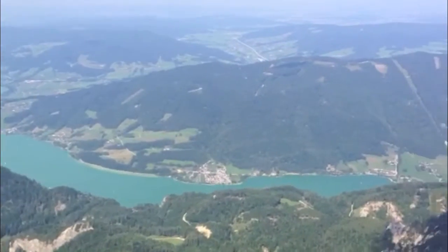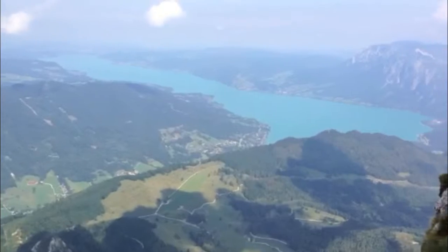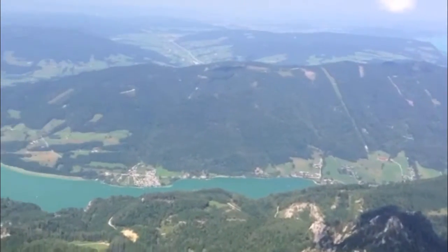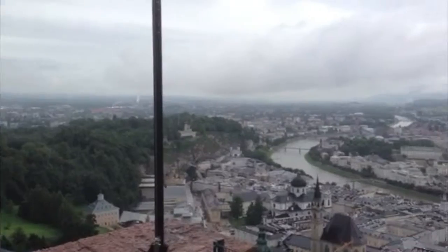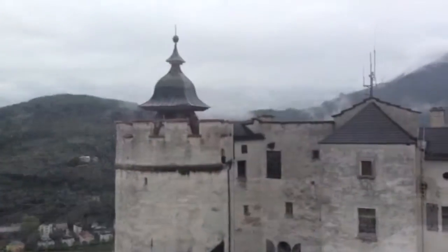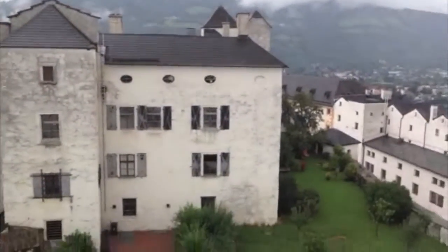Alright, this is at the top of Spitze. And this is like the opposite side of the mountain that we came in on. The air is so clean and crisp and fresh up there. Just clean.